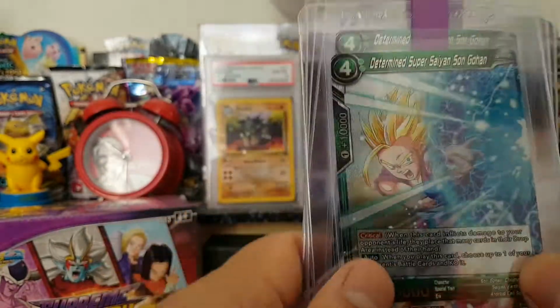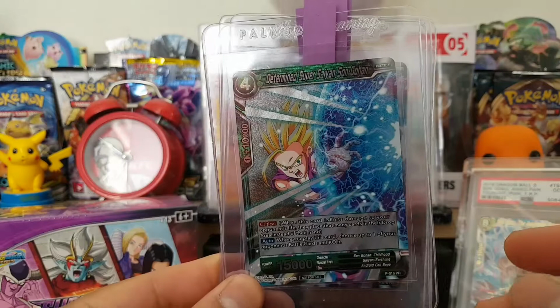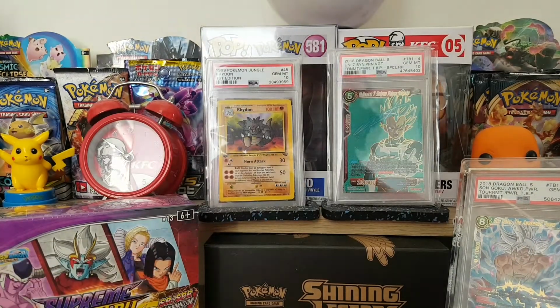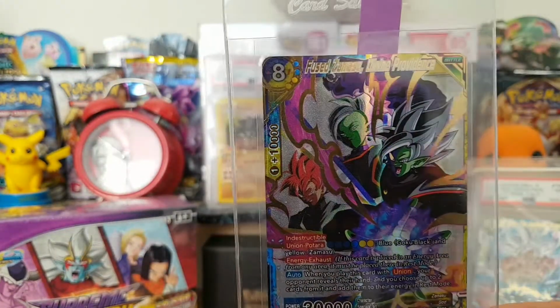So, yeah, if I had the money, I'd like to grade all 4 of them, but who knows. They're still in my grading pile, and I could wait forever to really grade these cards. But showing you guys regardless.